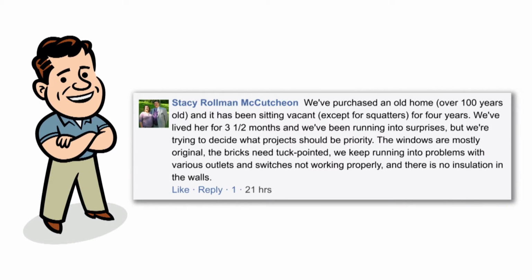Here's a question from Stacy Rollman McCutcheon. We have purchased a home over 100 years old. We keep running into problems. Where should we start? I would advise to start on the outside of the home. We really want to protect the investment. So let's make sure that the roof, siding, and windows are tended to first. That's where I would start.